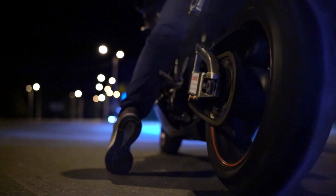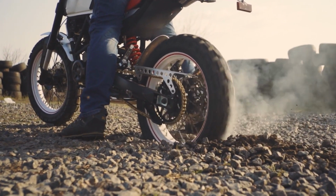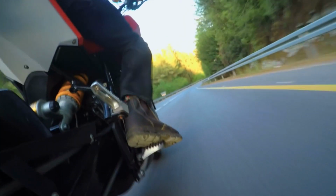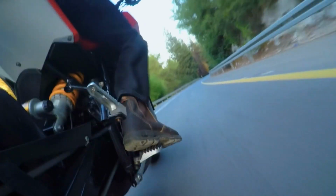Pros include the most power ever from a production single-cylinder, a supreme fun factor, and the option to be restricted for A2 licensed riders. Cons, well, it's Ducati pricing, but you get Ducati quality, and the tall seat might not suit everyone.